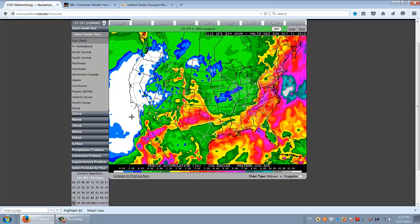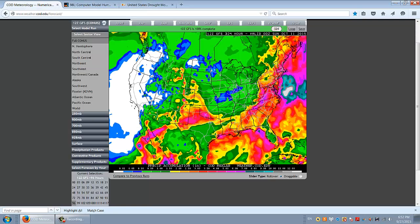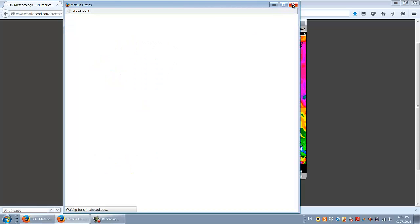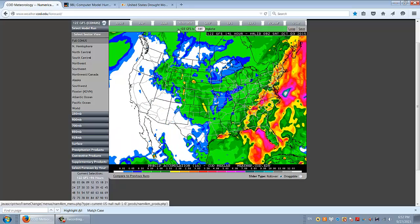Okay, you know where Texas needs the rain? Here. They don't need it here. Why? They do a little bit. Yeah, they do need a little bit, but really all of Texas needs rain, not one part. Here's the tropical system that's forming. Wow, I mean, look at that. That's gonna be a lot of rain forming right here. Oh my goodness, that's gonna be a foot of rain forming right around the storm.